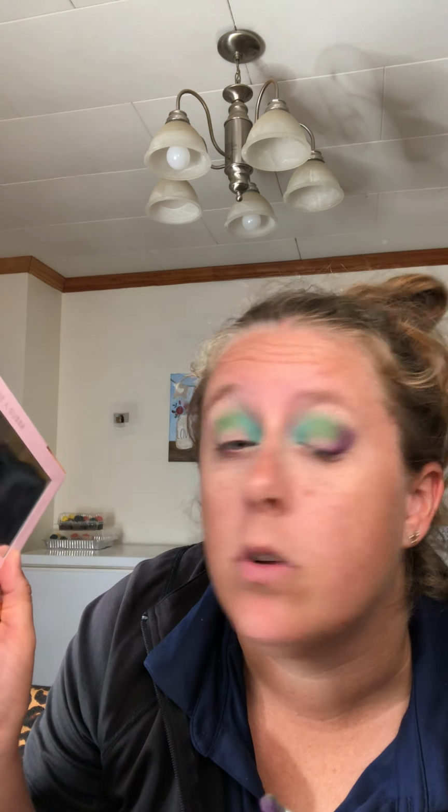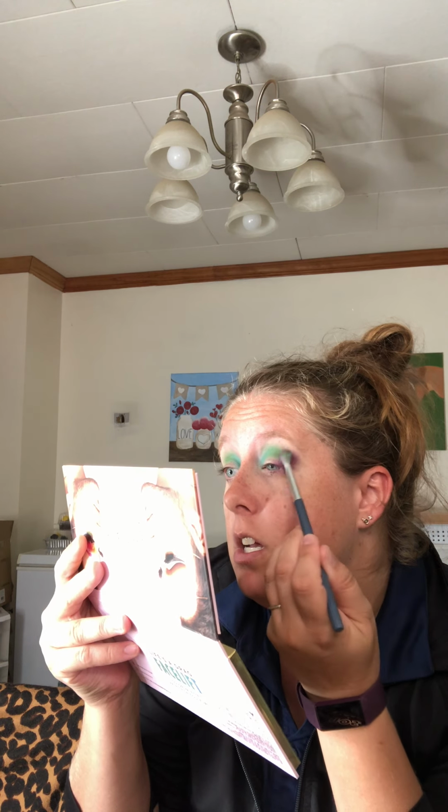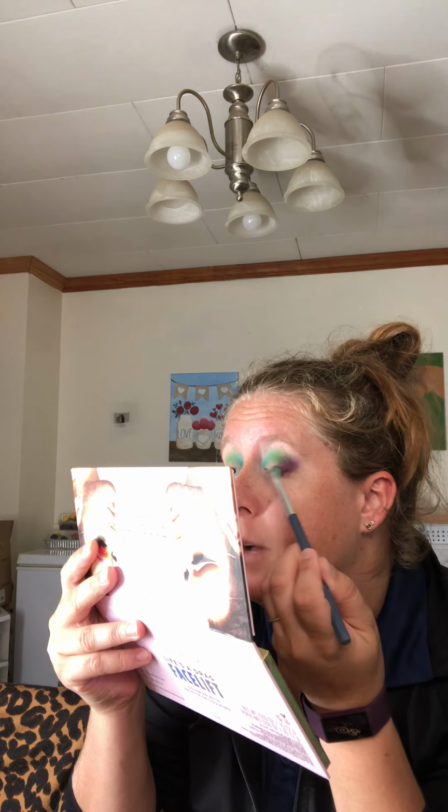I like this purple. Oh my gosh. If I like to wear colors during work, I probably would totally go for this. Oh my gosh, I'm enjoying this. I might just actually post this today. I don't know what I'm gonna do.